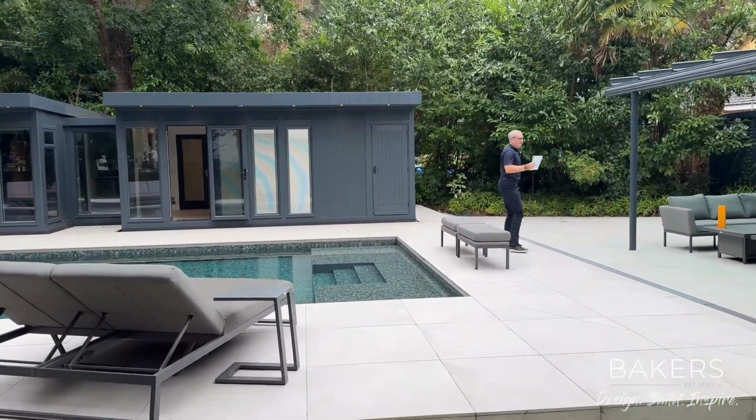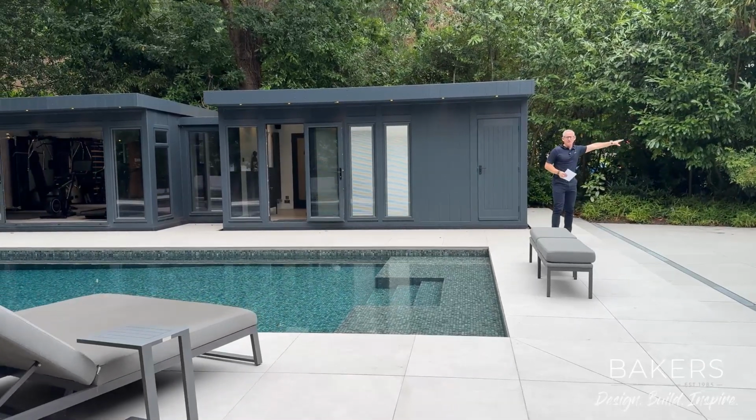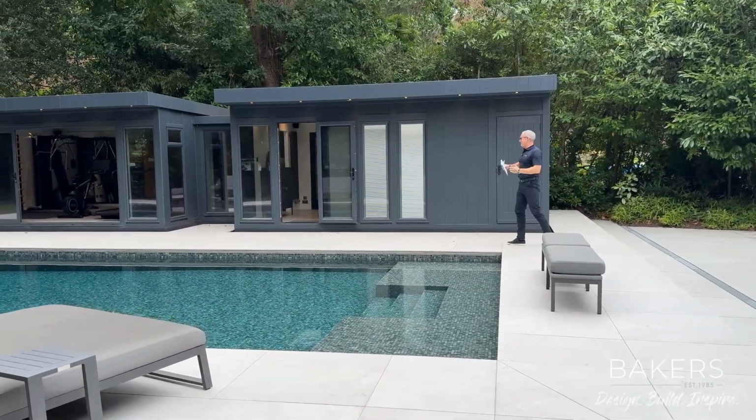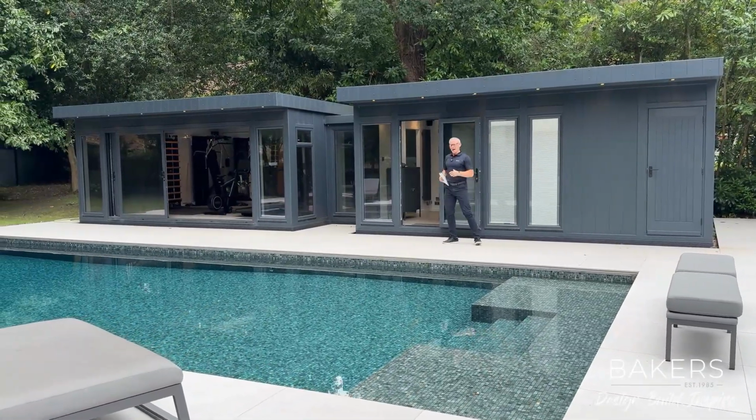So yeah, look, beautiful project here. Another little shed in the corner there, 1.2 by 2.4, just for a couple of bits of storage, and this beautiful setting. Really proud to have worked with all these great companies. And yeah, so there you go.